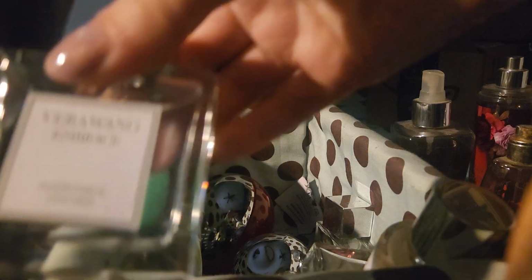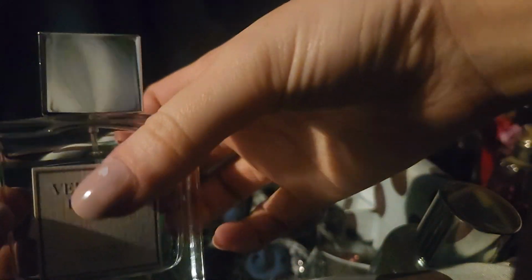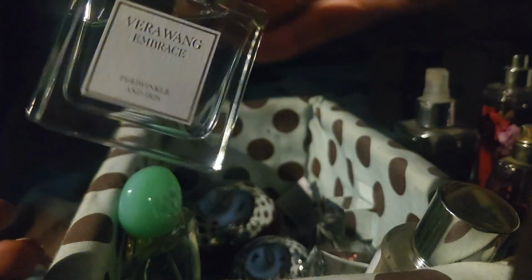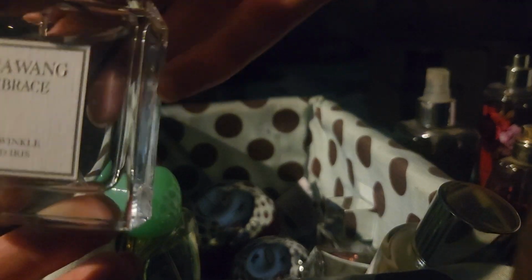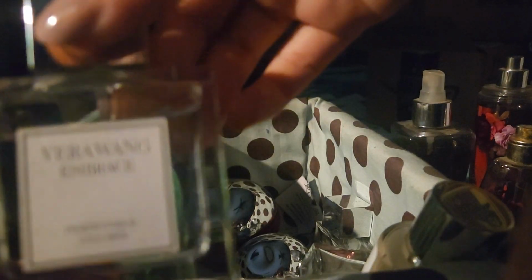Okay, then I've got these three Vera Wang scents. This one is Periwinkle and Iris. This is my least favorite of the three, so I haven't used it that much. It's an underwhelming floral scent. And it's leaning a little bit too far into smelling like alcohol for my particular tastes. I like this square bottle. I just don't love it. It's called Embrace. Goodbye.